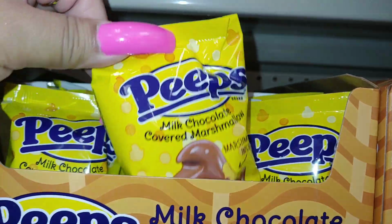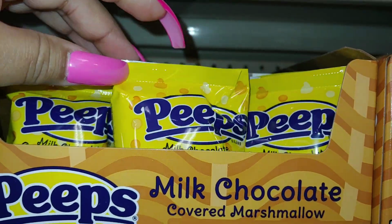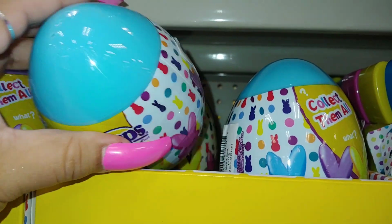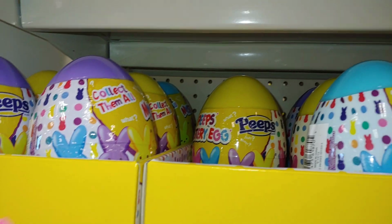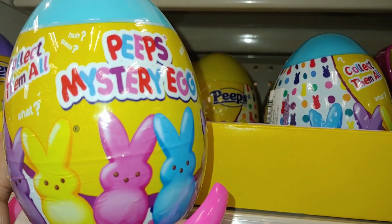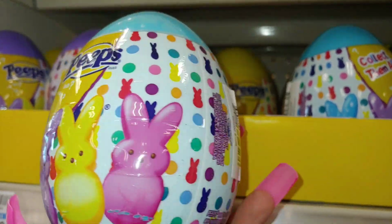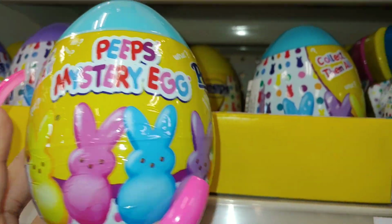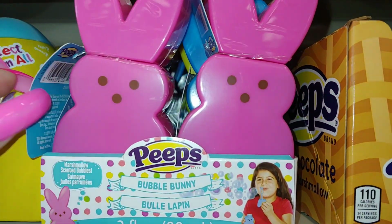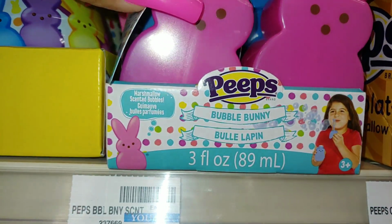And this is what I was looking for the other day. And they do have the Peeps surprises here too as well. They have these at Walmart. So it's the Peeps mystery eggs. And these are $7 over here. And they do have the bubbles like they do at Walmart. And these are $3 over here.